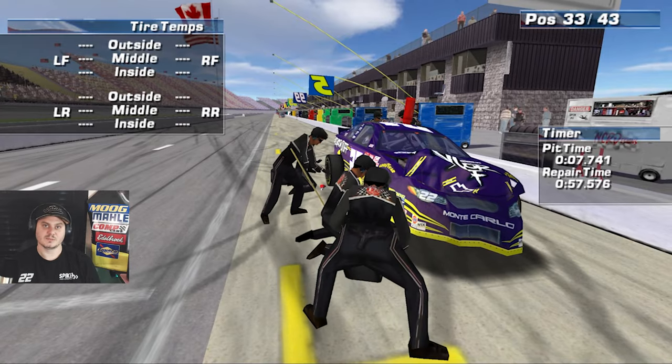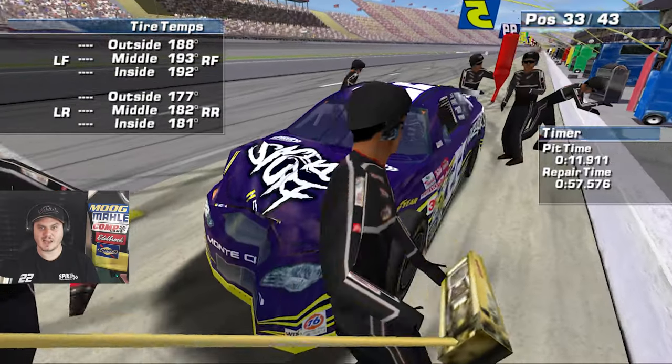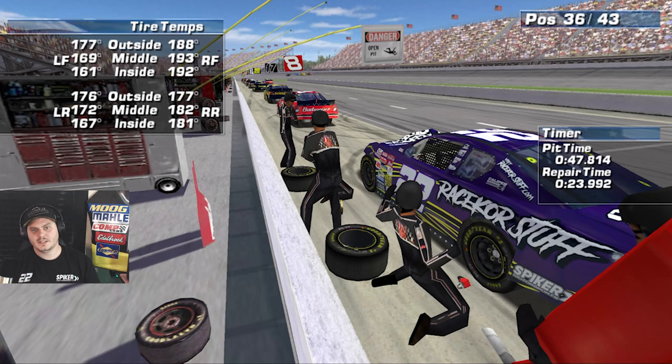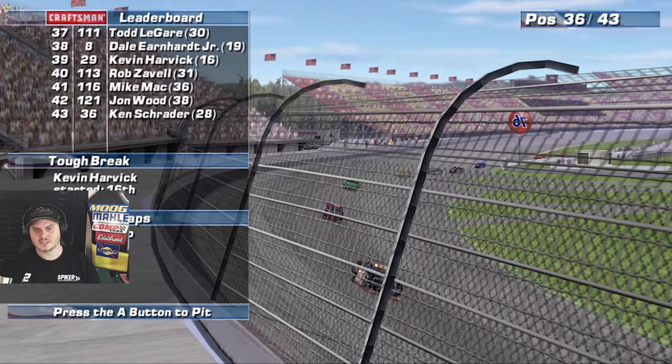The only positive is with this being such a long track, there is a chance I don't lose my lap, but I'm still kind of assuming I'm gonna lose it. And all the leaders are in now. But yeah, we lost the lap. Bit of a bummer, but at least it's not two, I guess. Yeah, P36, let's go.